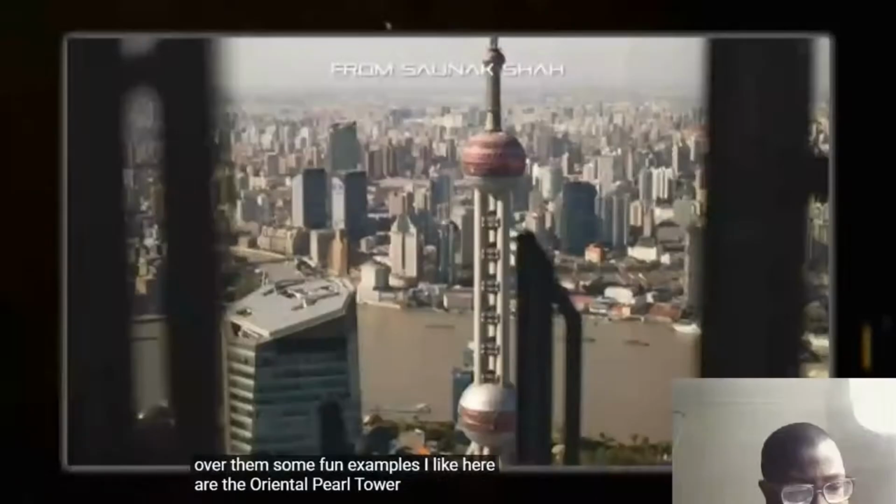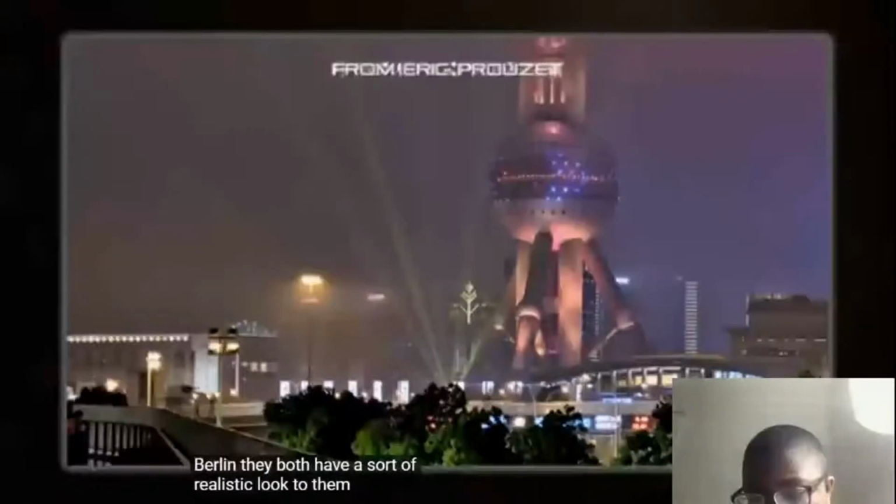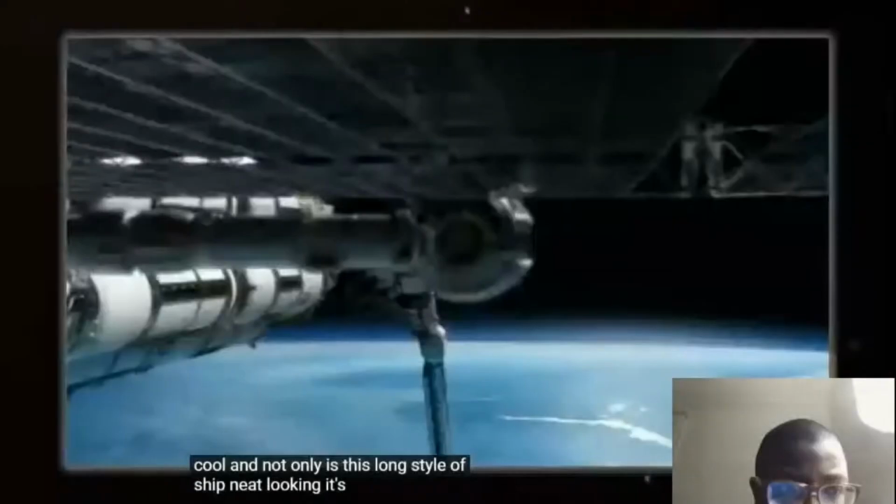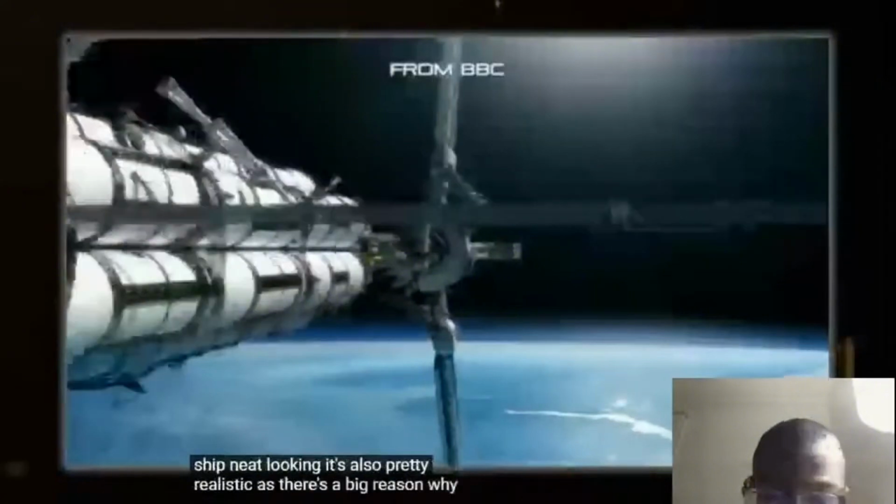Tower in Shanghai, and the Berlin Tower, thin and rocket-like they are, with the round ball parts on them that could very well be propellant tanks or something. There's also the Austin keynote, and tell me this isn't a spaceship movie realistic, as there's a big reason why real spacecraft designs may end up being a big long noodle.